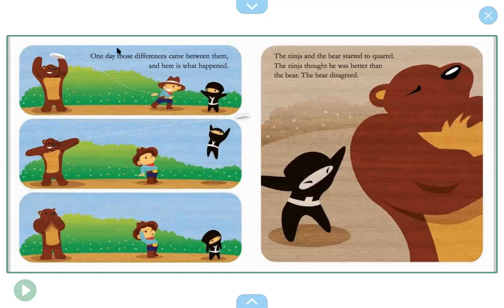Do you know what game they're playing here? What game do you play where you have a disc that you're throwing?